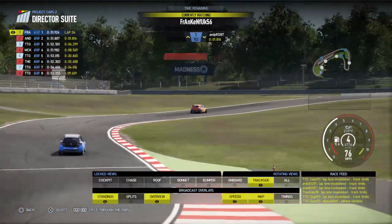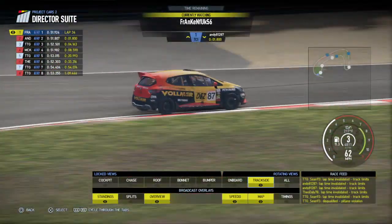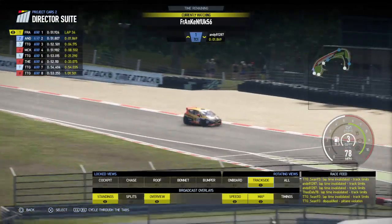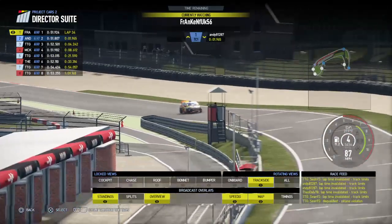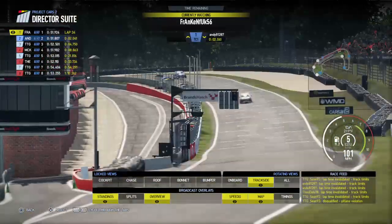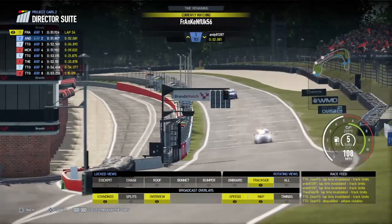Frank taking this nice and steadily. 1.7 seconds. He's easing up out in front. I wouldn't be so suspect. Andy has got that penalty. Frank can ease up a little bit further if he wants to. He is going to be coming across the line. The lights are flashing for Frank. He comes across the line to win the feature race.